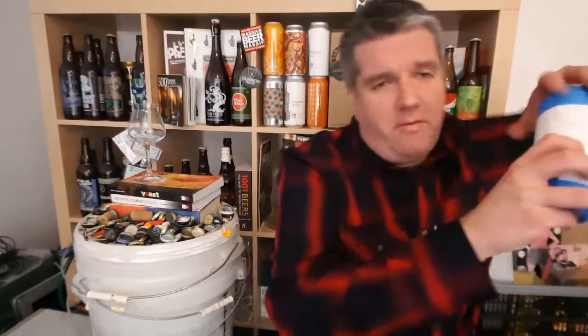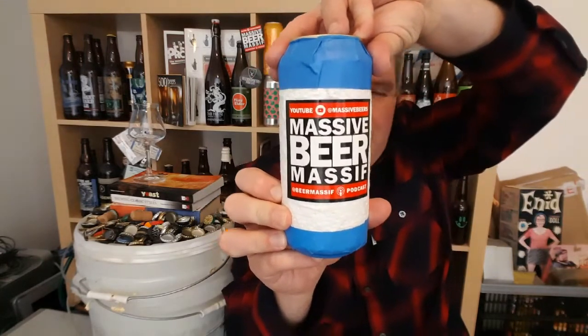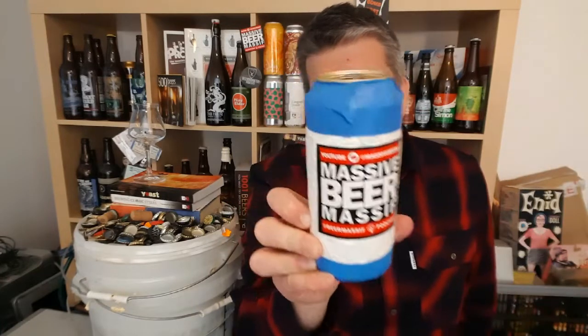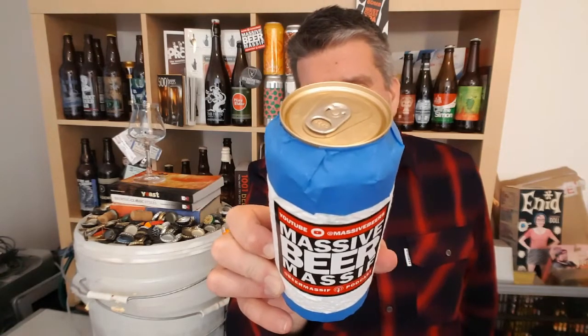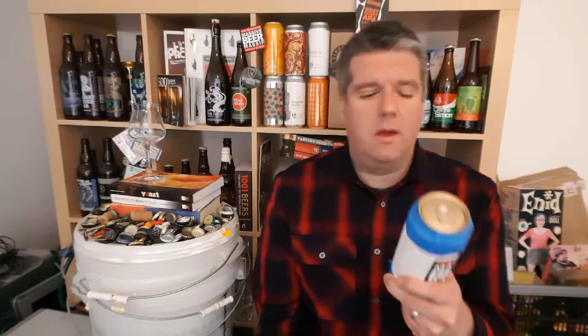This time I got a can of beer from Matt from Massive Beer Reviews. It's another mystery beer. This is an interesting one. What's piqued my interest is it's got a golden top. What does that mean? What breweries use golden tops? When I unpacked it, I thought, I know Matt's a big fan of Genesee Cream Ale. I thought, has he sent me his beloved Genesee? But they don't have golden tops. So what is this beer?